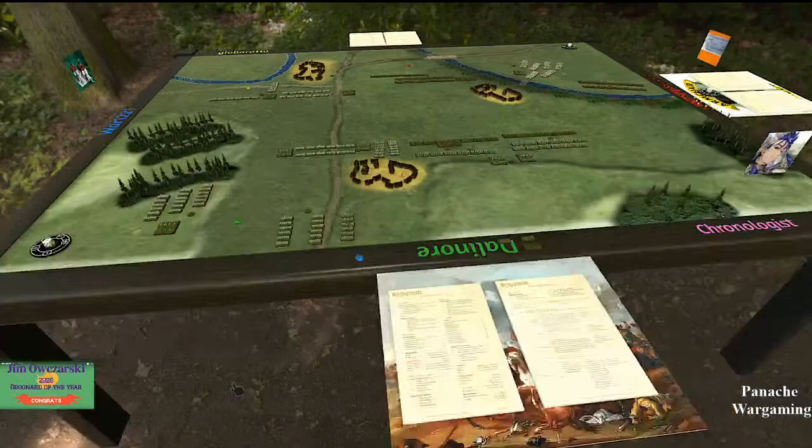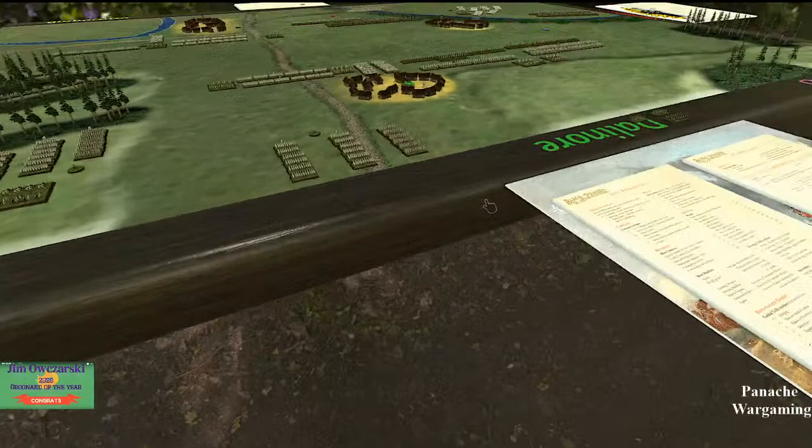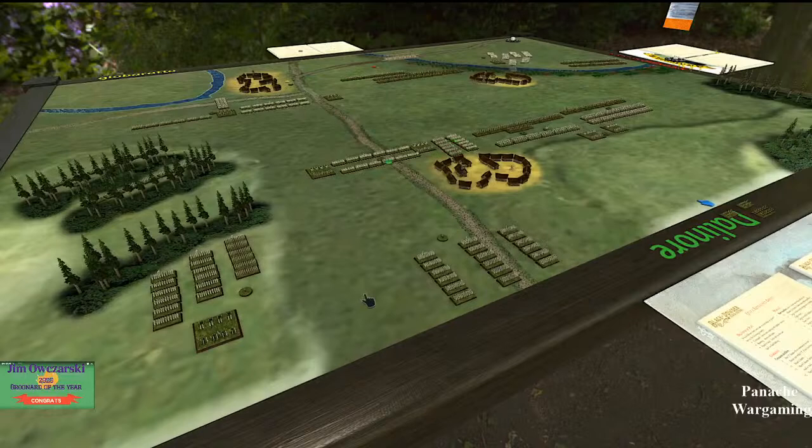Let's do a turn like we always like to do. Go through the turn sequence so everybody remembers. Number one is command. We're going to move units, starting with initiative moves. What's an initiative move? If you're within 12 inches of your enemy, you get to go, period. You get to go and just do a move.